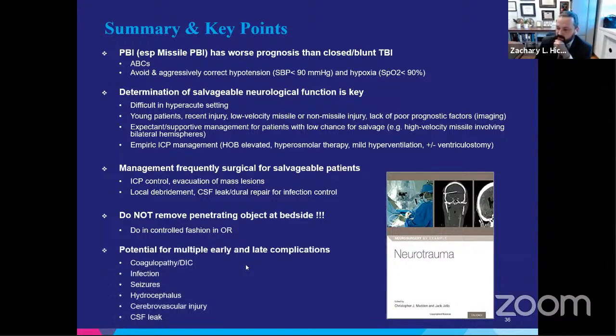And then be on the lookout for multiple early and late complications, including coagulopathy. Particularly these patients that have penetrating injuries, they will often develop a coagulopathy very rapidly from the release of tissue factor. Infection, seizures, hydrocephalus, cerebrovascular injury, CSF leak.